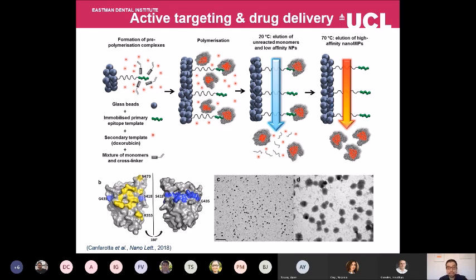One of the latest applications that we worked on together with the Leicester Biotechnology Group was the active targeting and drug delivery. So rather than performing a single imprinting process, we did a double imprinting. So the imprinting on the solid phase was done against an epitope for an EGFR, an epidermal growth factor receptor, which is normally overexpressed in certain types of cancer.